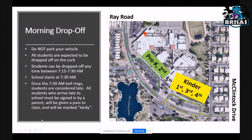In that morning time, we are asking, if at all possible, that kinder, first, and eventually third and fourth will be dropped off entering from McClintock, and preschool and second are entering from that parking lot that enters from Ray Road, the parking lot in front of the library. Fifth grade can be dropped off in either parking lot. And the reason for that is we're going to show you in a minute that we're entering into separate doors. So that is the location that is closest to your child's grade level door.